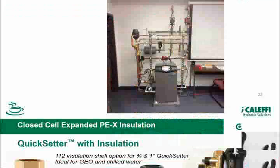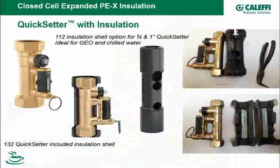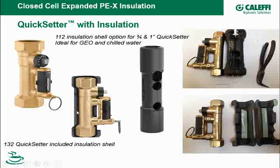The quick setter, we actually have two different options for this, which is a really popular valve for us. This is the basic insulation shell that it comes with. Again, it's a two-piece. It's got a little bit of sticky tape on there that you can just peel off. It's double-sided tape, one side is already in there, so just peel it off and stick it on. And we do make this other version just a little bit longer. It'll cover a little bit further and actually seals around this a little bit better.